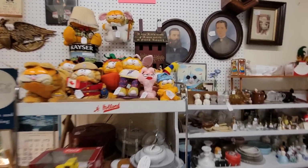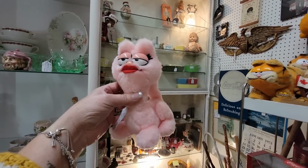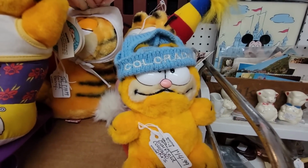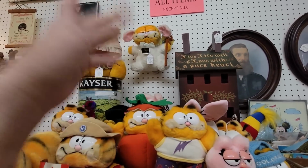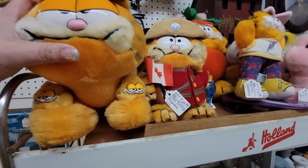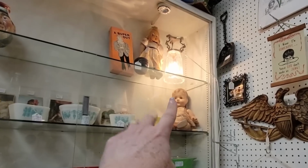Look, I regretted not getting her when we were in Ohio. This is Arlene. She's $24. I'm not going to pay $24 for her, but this is Garfield's girlfriend, Arlene. So, oh, look. That Garfield's in Colorado. Oh my gosh, this is 20% off this booth too. This one's cute. Look, he's got little Garfield slippers on his little feet. He's a pumpkin. He's a lampshade. So, hey baby. Hi baby.